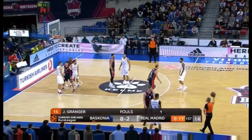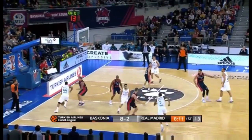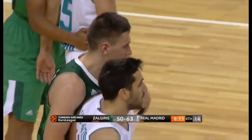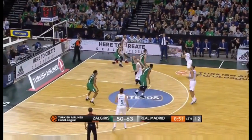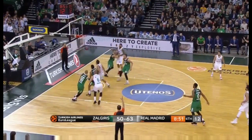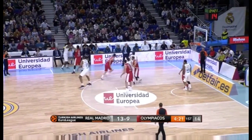Only averaged 73 across the course of the first 6 games this season. Here's Taylor trying to battle his way down the baseline and puts it in. Taylor. Campazzo. It's Fernandez for 3. Able to pick up the first foul on Mansardes.